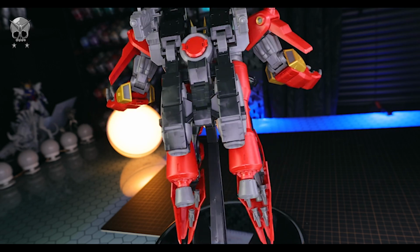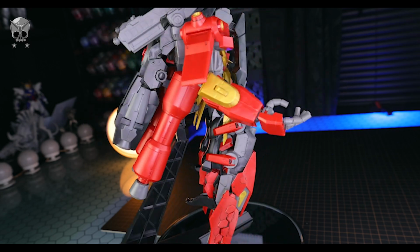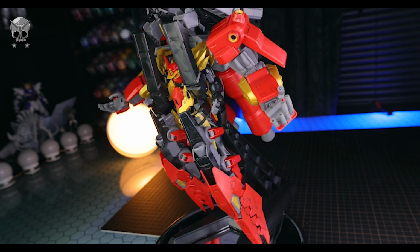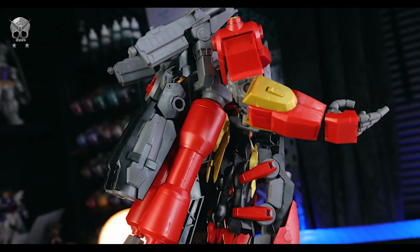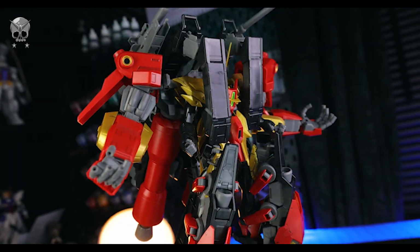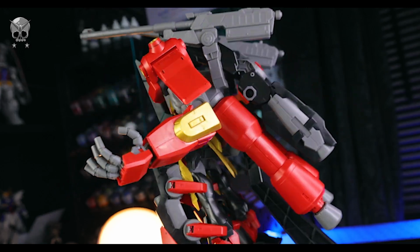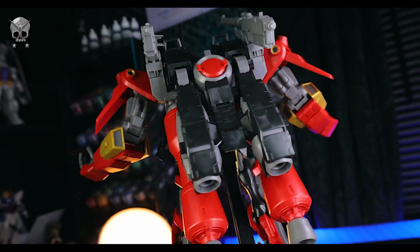There definitely is no faulting this kit when it does come to accessories. This comes with droves and droves of stuff and tons of options. So if you're someone who just likes to get a kit that you can change around and change around and change around, this is one of the kits that you can do that with. There are so many options. So if you like the look, this definitely comes with the stuff.